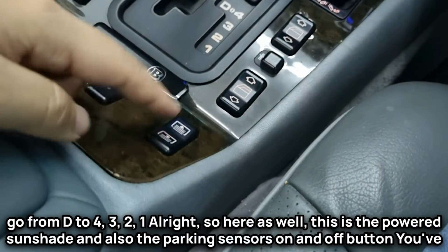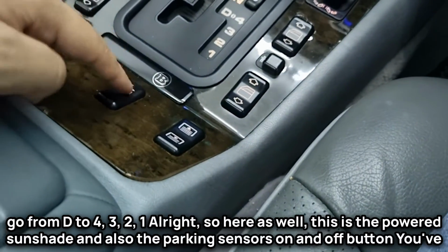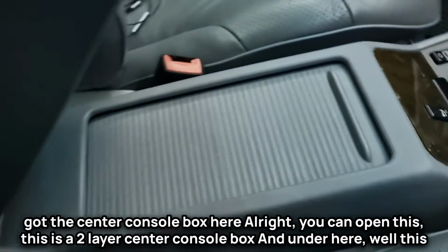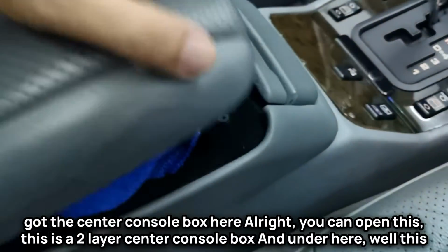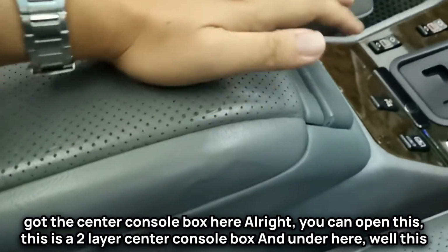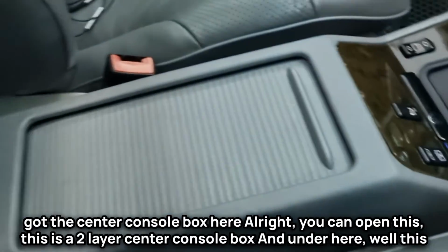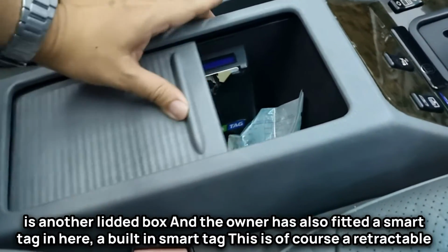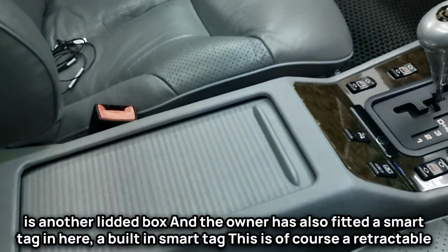So here as well, this is the powered sunshade and also the parking sensors on and off button. You've got the center console box here. All right, you can open this. This is a 2-layer center console box. And under here, well, this is another lidded box. And the owner has also fitted a smart tag in here, a built-in smart tag.